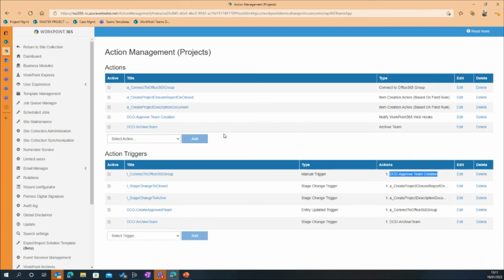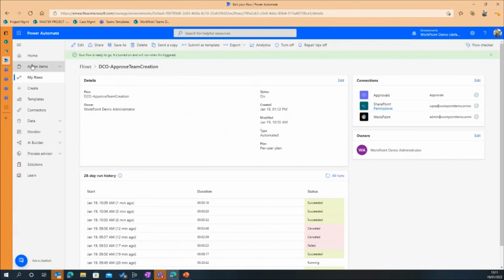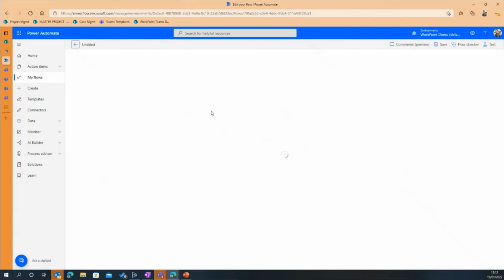So that executes this action, which is this creation project, which is our notify webhooks. And what that does is calls a Power Automate flow. So here I've got my Power Automate flow. I can come in here and edit it.